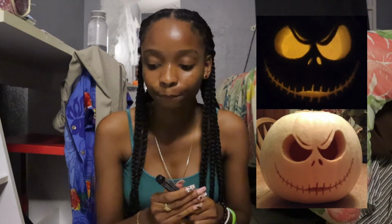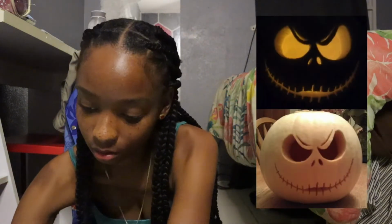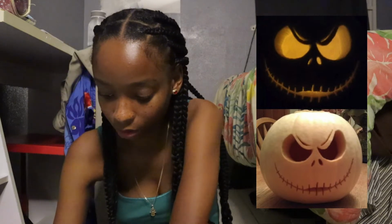So right now we're gonna carve out the pumpkin. I got a carving face that I wanna do from Pinterest, and I find that it's pretty cute in a sense that it's a little bit scary, and we're gonna use that. It looks very easy, okay? Because y'all know I don't have the tools. I have a knife and a spoon, so we're gonna have to try and make it work. But this is the image right here. I also put it on the screen so y'all could see better.